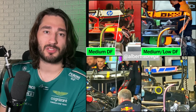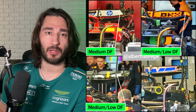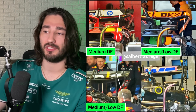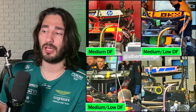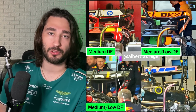Red Bull is also using a rear wing that we haven't seen for a minute. It's a medium to low downforce, just like the McLaren. The upper plane is a bit bigger, so they have a good DRS effectiveness, but the lower plane is pretty small, exactly like the McLaren. Both rear wings are pretty similar, but as you can see, there are differences between the McLaren and the Red Bull. The McLaren's rear edges on the rear wing are more curved out, while on the Red Bull, they're straight lined for that vortex towards the top.